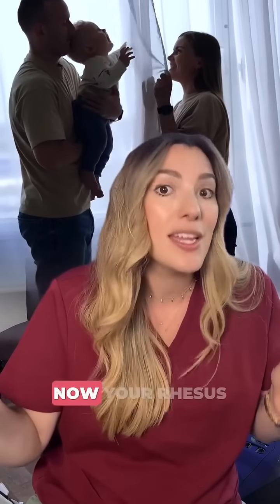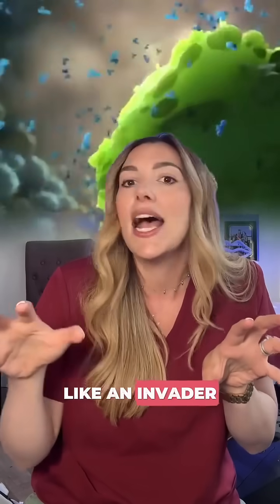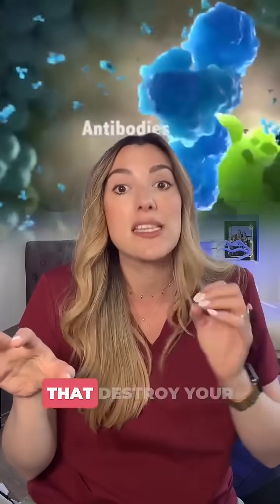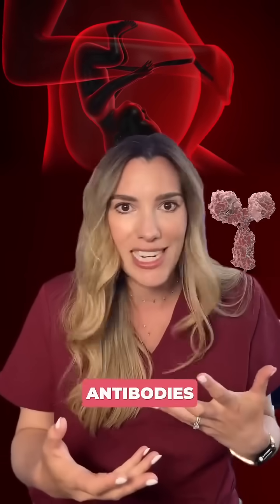Rhesus positive. Now, your Rhesus negative immune system might see your baby's blood cells as foreign, like an invader, and it might try to make some antibodies that destroy your baby's blood cells. Now, this doesn't usually affect your first pregnancy, and that's because your body doesn't always develop these antibodies right away.